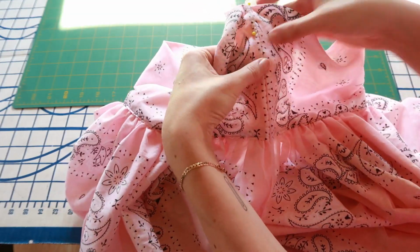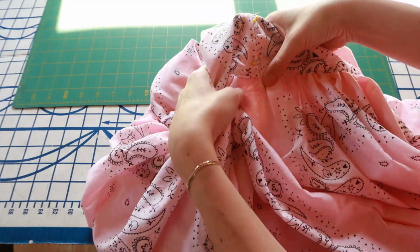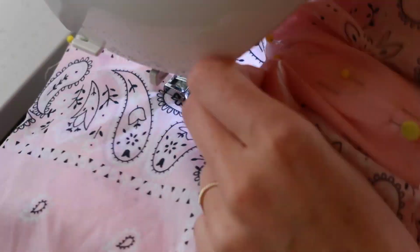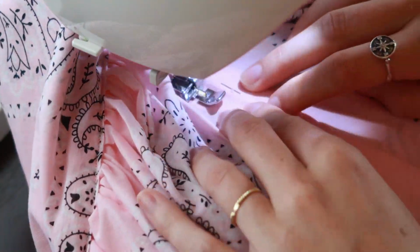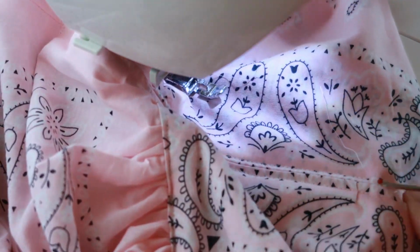Here we are pinning in the zipper. I just press those side seams open, and then the teeth of the zipper are going to be perfectly placed along that seam, and then I just pin my zipper on, and then we're going to sew it with the zipper foot down and around. If you want to know more about how to sew a zipper, YouTube has a ton of videos, and then work through that before you do this process if you've never done it before.